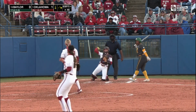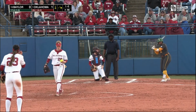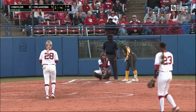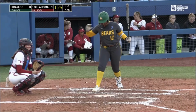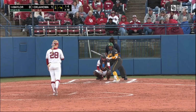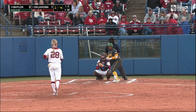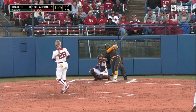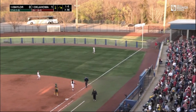Glad you're here tonight. First pitch to Shayla Govan. Misses in. Govan was finally retired because she's been on fire so far this season. So her average dropped below .500. It's a tough thing about having a .500 average, right? It's .492. The 1-0 is popped foul down the right side and out of play.